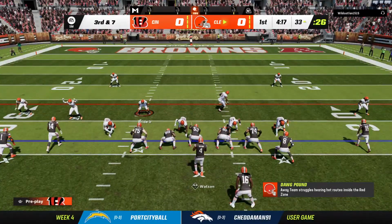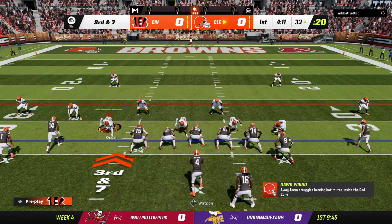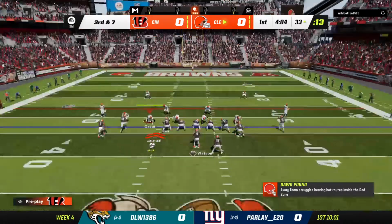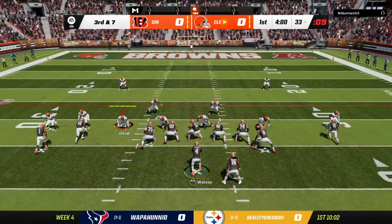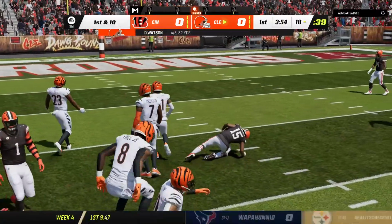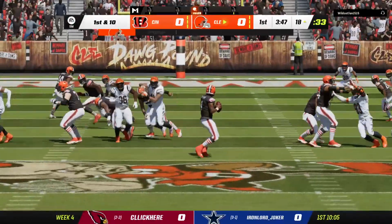8th play of this opening drive coming up. This is 3rd down. Watson. Throwing middle, and it's complete. And he's got another first down as the tackle's going to be made at the Bengals 18. 15 yards there for number 15.